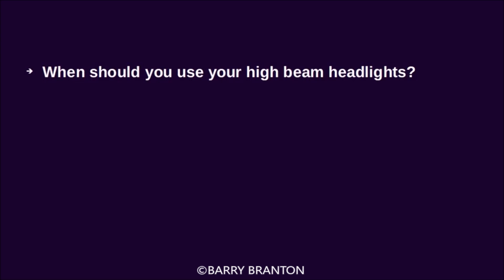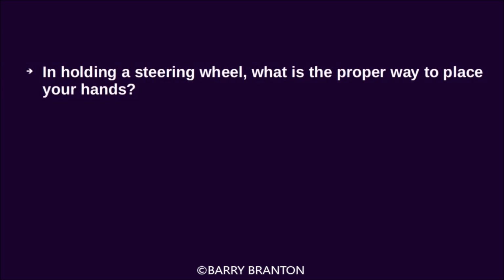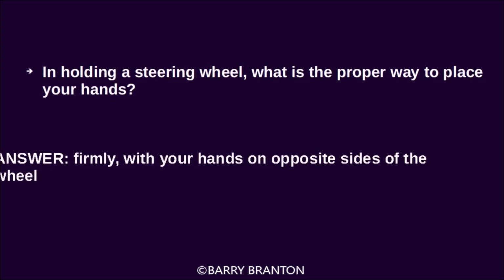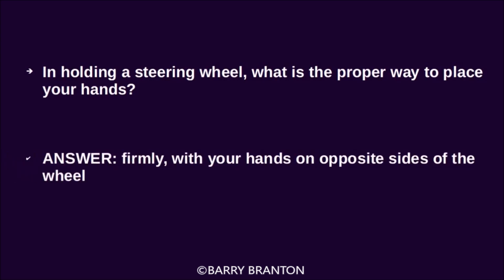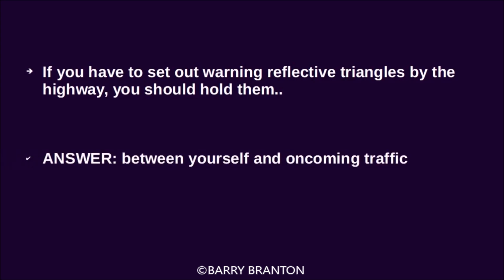When should you use your high beam headlights? Whenever you can, providing the law allows it. In holding a steering wheel, what is the proper way to place your hands? Firmly, with your hands on opposite sides of the steering wheel. If you have to set out warning reflective triangles by the highway, you should hold them between yourself and oncoming traffic.